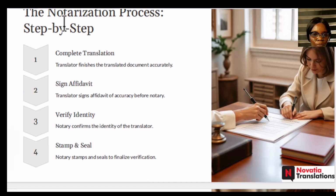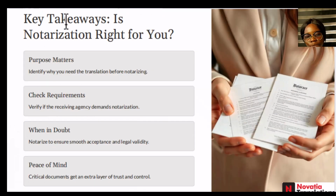Then the stamp and seal that I have been mentioning since: the notary public stamps and seals to finalize verification. If you do any notarization with any notary public and it is not stamped and sealed, that is not what it means to notarize a document. You have not done a notarization. So when you are doing a notarization, make sure that the document has been stamped, sealed, and signed by the notary public. The key takeaway is notarization rights for you.